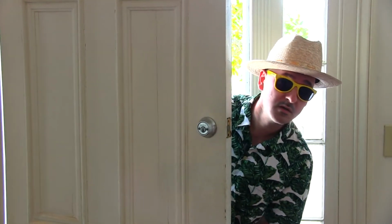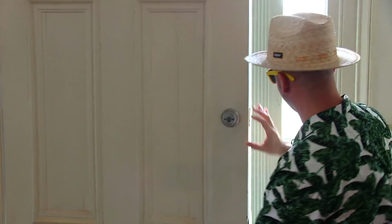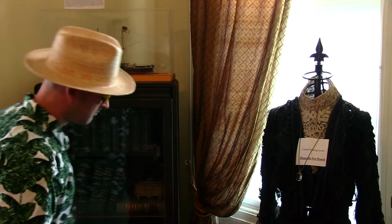I start my tour today at the Rainey House in Apalachicola, and while I check out this historic home, I'm going to tell you about a few of our other museums throughout our beautiful county.